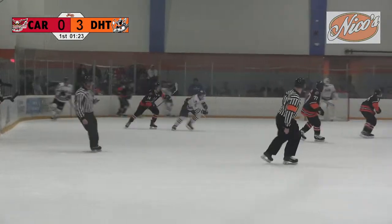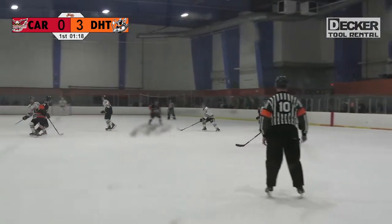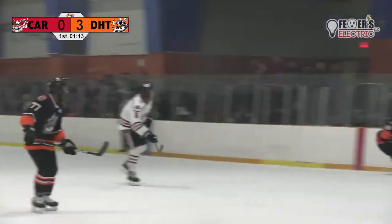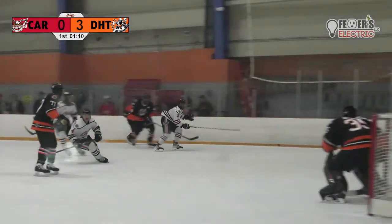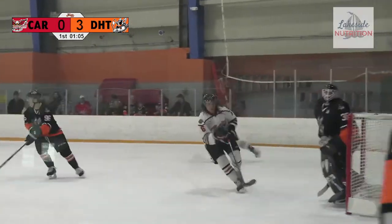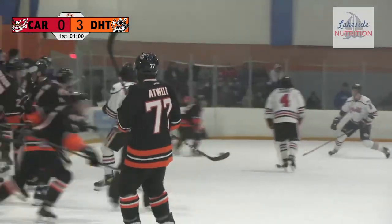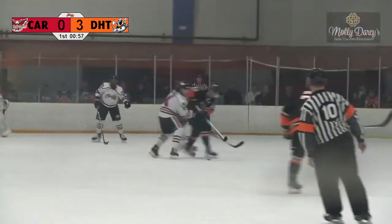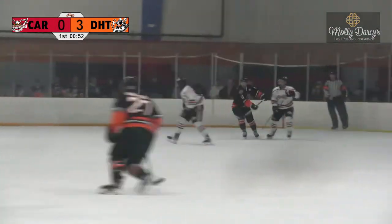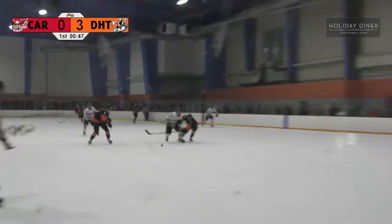1:20 to go in the first. Hat-Tricks on top. 1:05 to go in the first period, Danbury leading 3-0. And Gesso streaks up the left side into the offensive zone, 1-on-4. Gesso trying to muscle the puck back down low and lost it. Butita takes over. Outlet pass stopped by Powell. And outlets again for Conway into the Hat-Trick zone.